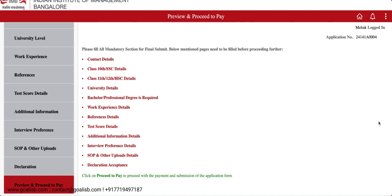So, finally, coming to the mandatory parts that you need to fill in the application, you need to give your contact details, your 10th and your 11th and 12th details, your university details, as well as your professional degrees or the bachelor's degrees, and your work experience details, referee information, test scores, the additional information, that means your extracurriculars, awards and activities, and publications, interview preference, and finally upload the SOP and any other category document, if it is applicable, and then go ahead with the application submission.